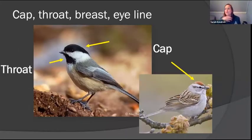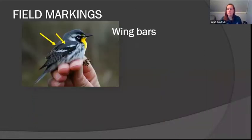So other color markings in different parts of the bird we key in on is a cap on the top of the head, or the throat, if just the throat is a different color. Jotting that down in your notes can be helpful. If there's a spot or streaking on the breast or it's a different color, if there's an eye line, a dark line along the eye like this chipping sparrow, but both these birds have caps. They're different caps. You could say with this chickadee that the black went through the eye and all over the top of the head. Those are all maybe too much detail, but it helps to take note of these markings.